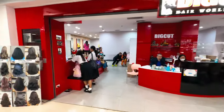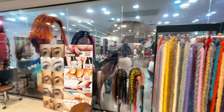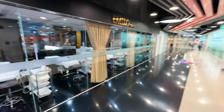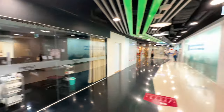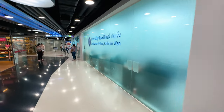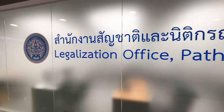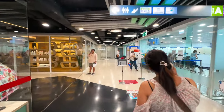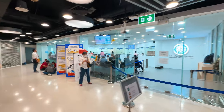This is haircuts. I can smell all the hair gel, hairspray, I should say. Wow, look at this clinic. They just have everything behind the glass, and you can see everyone getting facials. So as you can see, people come to the mall here in Bangkok not only to shop, but to get their healthcare needs. Immigration is here as well.